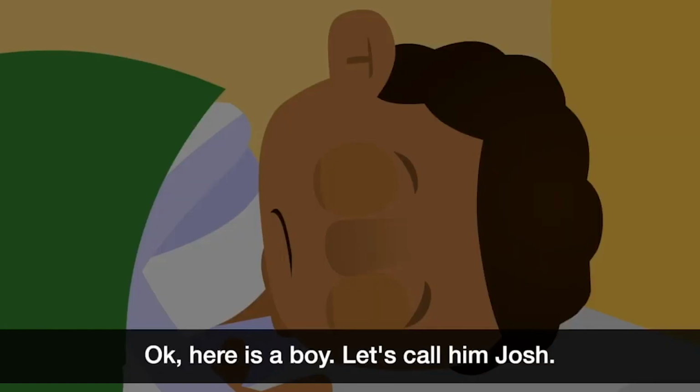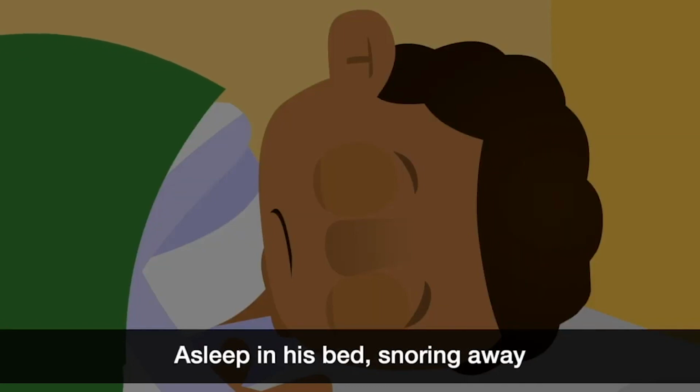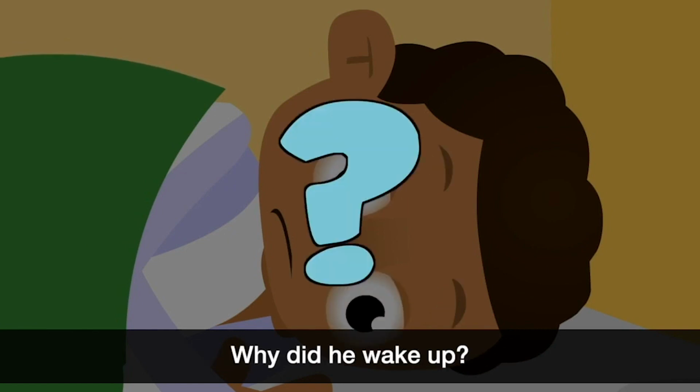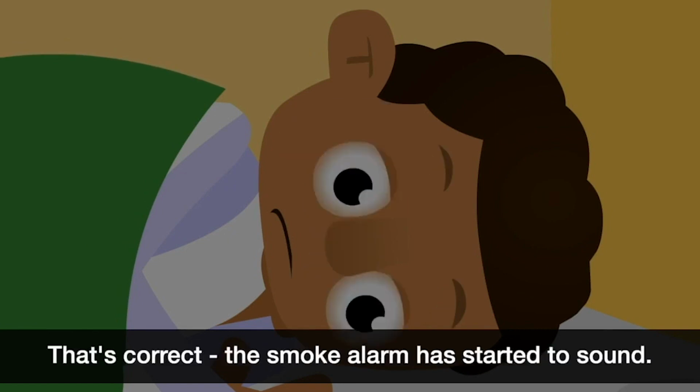Okay, here is a boy. Let's call him Josh, asleep in his bed, snoring away. Suddenly, he opens his eyes. Why did he wake up? That's correct. The smoke alarm has started to sound.